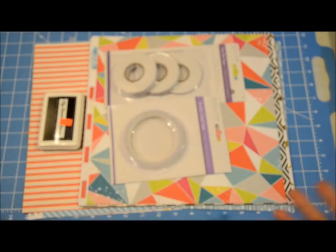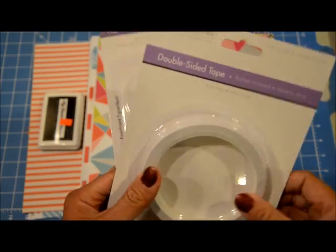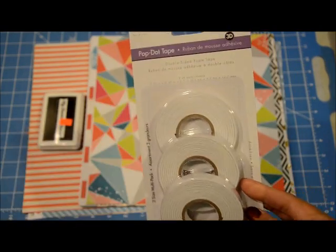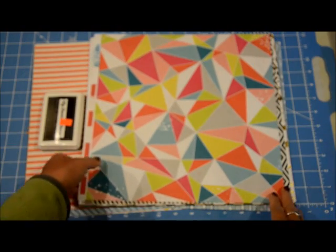So this was $1.50, and then they had some adhesives as well for $1.50. This one was just double-sided sticky tape, and this other one is foam adhesive. They're both $1.50. And then papers.